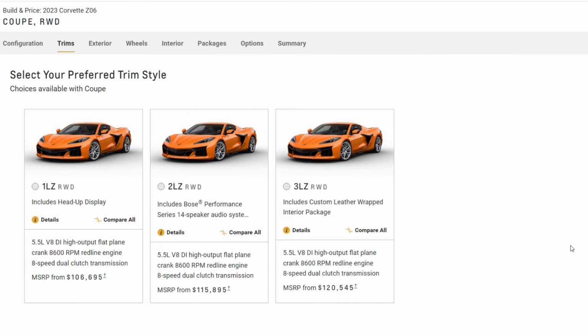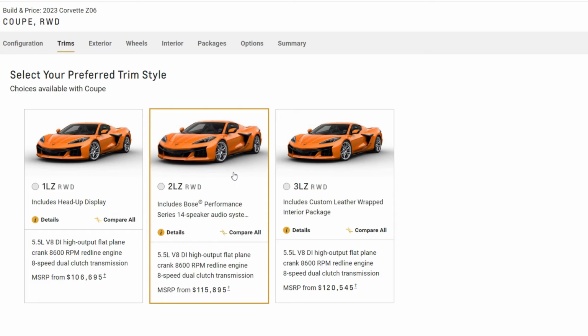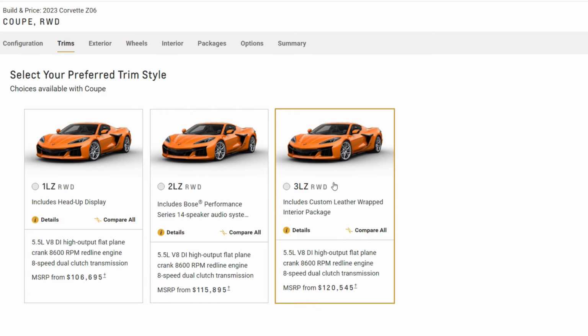Next, we're going to go over to the trims. You have the 1LZ, 2LZ, and 3LZ, very similar in terms of what they give you for options and features between the 1LT, 2LT, and 3LT on the Stingray. You're talking 1LZ is your base car, your 2LZ is all the technology and the sound system and all the various little tech options like blind spot monitoring and so on, and then for 3LZ, you're pretty much talking a 2LZ with much finer and better interior material quality and standard GT2 seats.